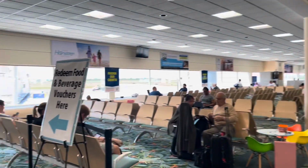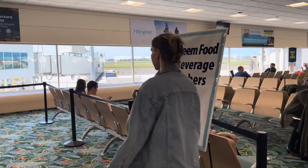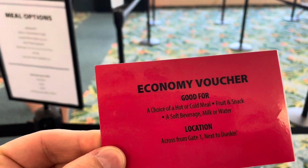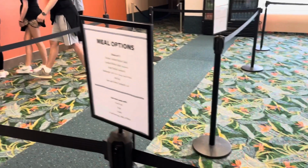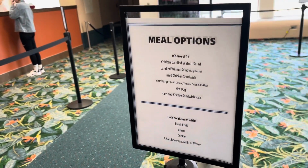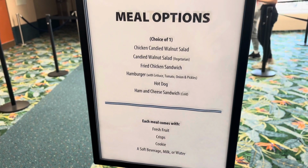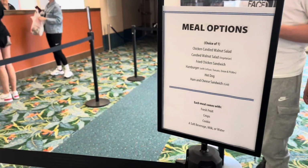So at the moment, you're given vouchers to redeem here for hot food and beverage. So look, we weren't expecting this. You're given an economy voucher, which is good for a choice of hot or cold meal, fruit and snack, soft beverage, milk or water. And you can use that here. And this is, I suppose, just temporary whilst there aren't many food options. But actually, you can get salad, fried chicken sandwich, hamburger, hot dog, ham and cheese sandwich, etc. So I think that's great. We haven't had to pay extra for that.